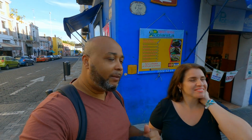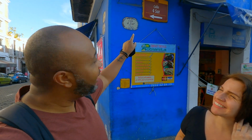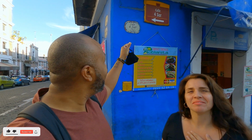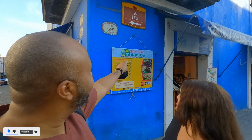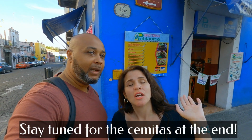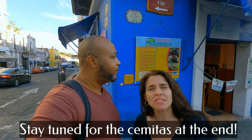Alright guys, we came a little bit further down from where we were with a Semita. We're over here on Calle 4 Sur, so that's 4th Street South. The name of the spot is Semitas y Tortas La Poblanita. We have no idea, we just looked at something really quickly, the reviews seemed okay. So we're going to go ahead and try it. We're going to show you guys when we get back to the hotel what it looks like.